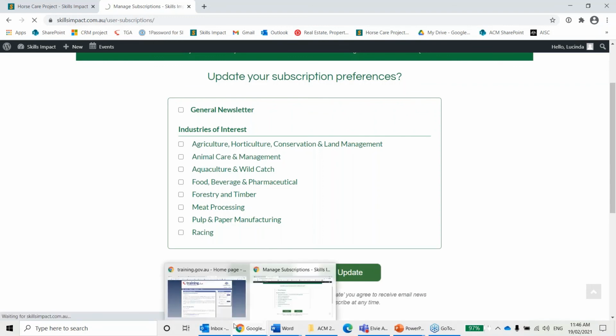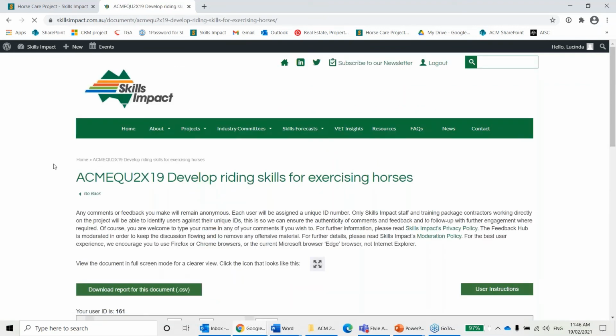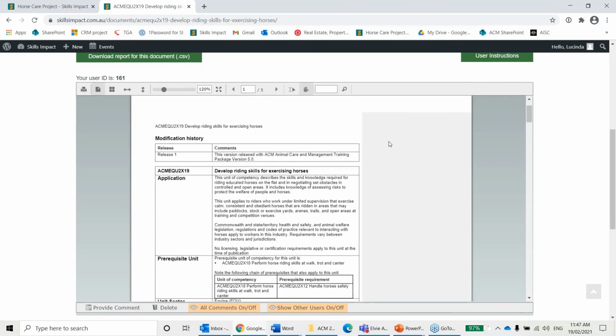Okay, so the Feedback Hub is anonymous when you're viewing it, so you will be given a unique identifying number. We can see in the back end who you are, just so that we're able to follow up if you do have any feedback that we just want to clarify. You can view the drafts in full screen mode, which is this button here, but I would recommend that you have a read through the drafts.